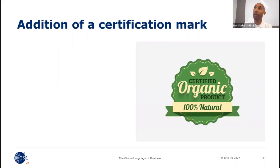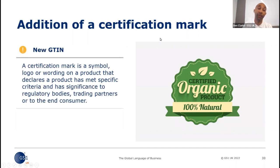So what do you reckon if I added a certification mark to a product? This one causes some confusion or disagreement normally, but if I add a certification mark to a product, I should give it a new GTIN.